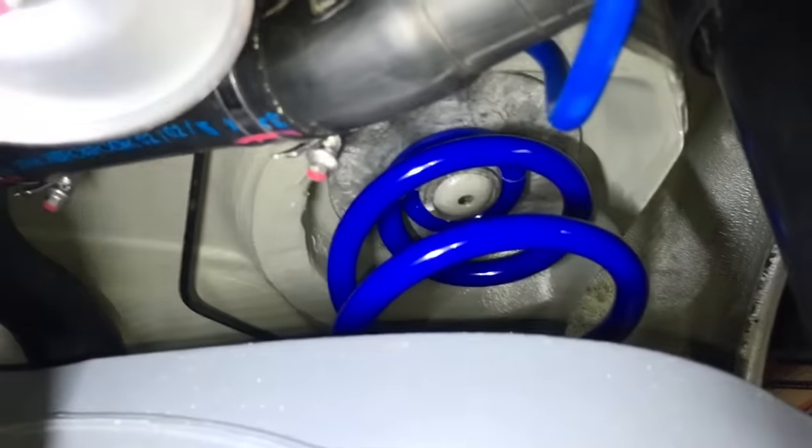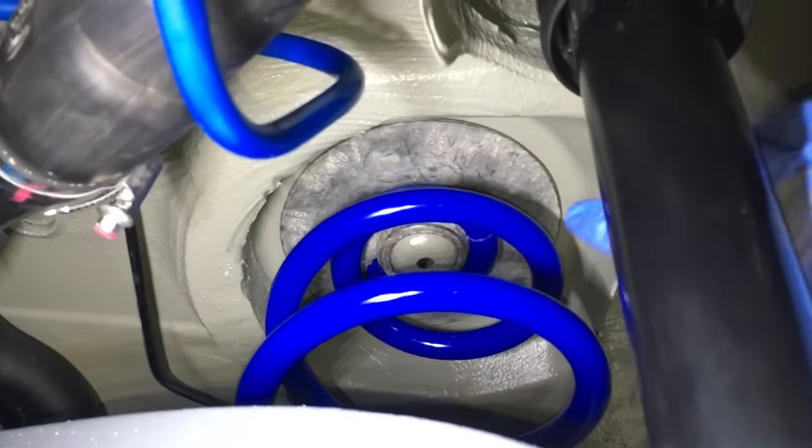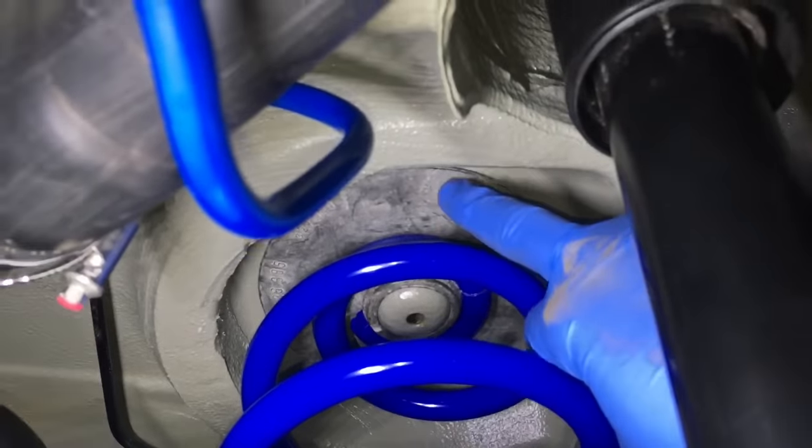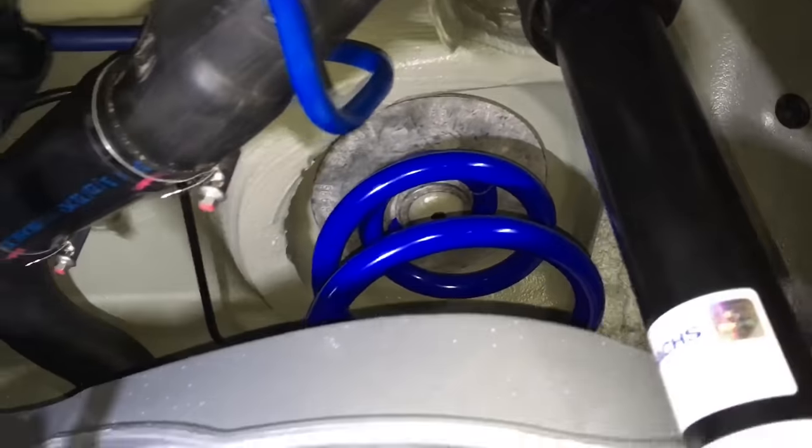Springs, I'm not sure if they were fitted last time, so we've got the springs in position. New top and bottom rubbers. They might not look new, but they are. They always come through chalky. It's a very dry rubber which has got a chalk on it. So those are brand new, top and bottom.